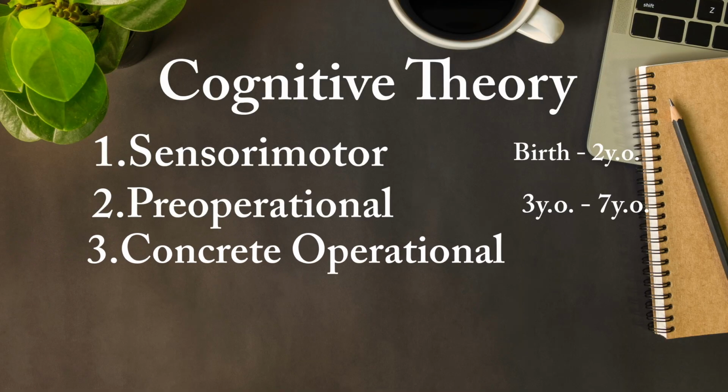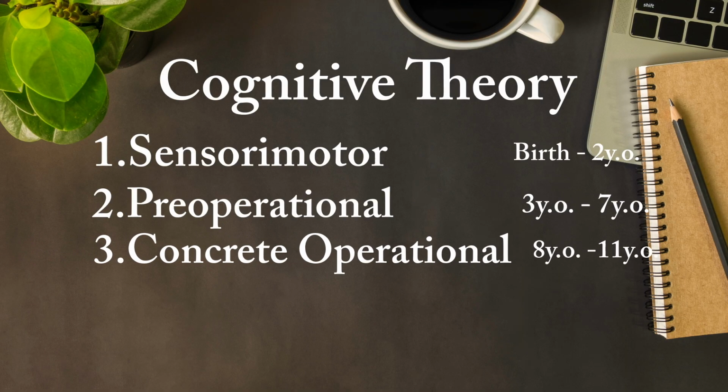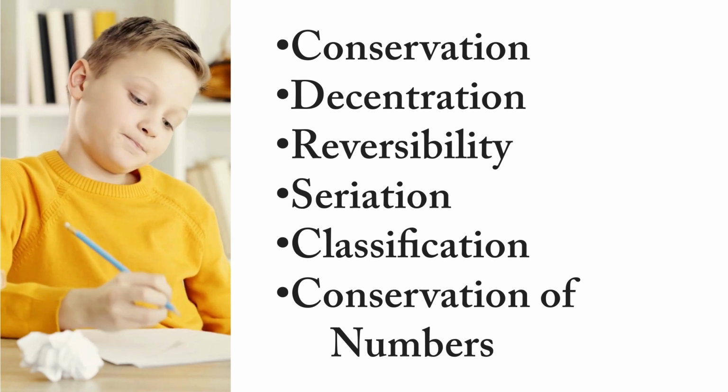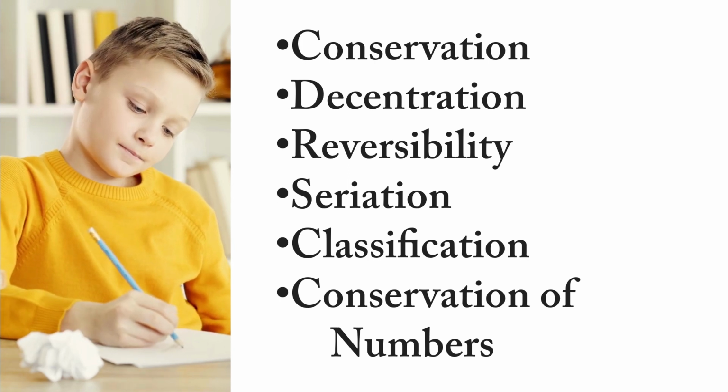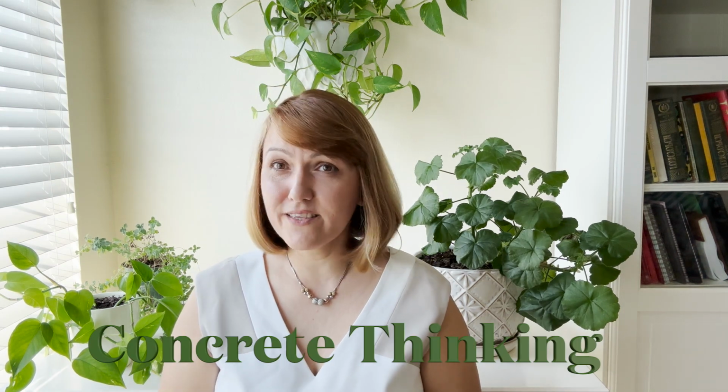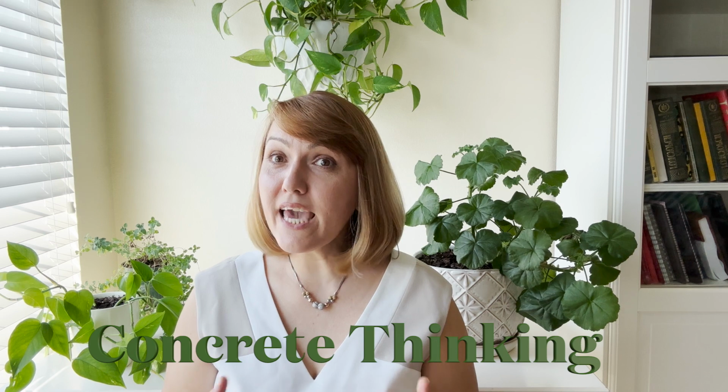Now we're moving to stage 3, the concrete operational stage. Children at this stage have grasped conservation, disintegration, reversibility, seriation, classification, conservation of numbers. What milestones do they need to overcome at this stage? Concrete thinking. Children at this stage are capable of solving problems and thinking logically, but their thinking is still tied to concrete, tangible objects and experiences. They may struggle with abstract and hypothetical concepts.